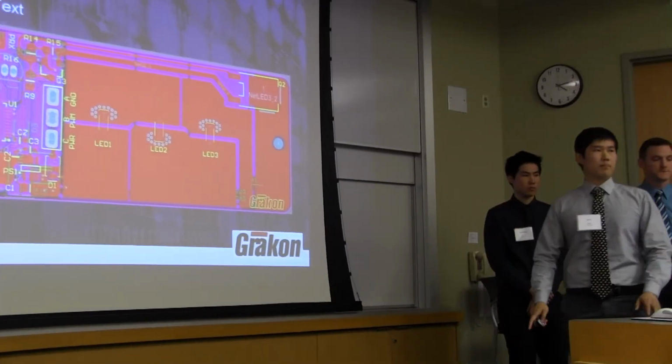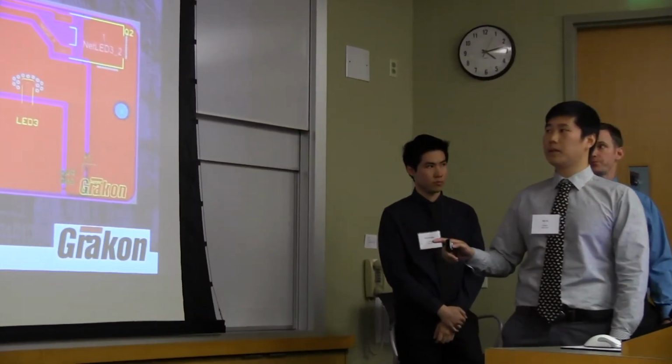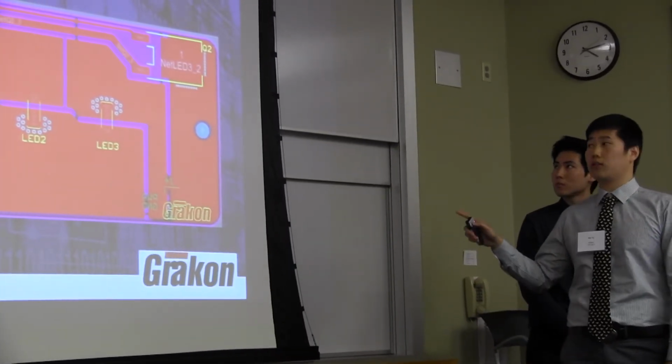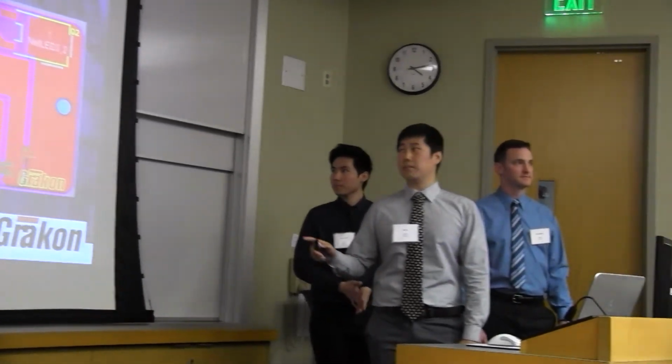We put a lot of extra components on over the original design, so we had to use both sides of the PCB. So the red ones are the components on the A side of the PCB, and the blue ones are the components on the B side.